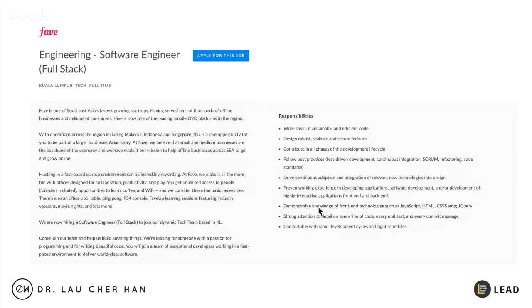Okay, here's a key part, right? Developing your knowledge of front-end technologies like JavaScript, HTML, CSS. This is an N, by the way. CSS and jQuery, yeah, JavaScript framework. Strong attention to detail on every line of code, unit tests, commit messages for Git, and comfortable with rapid development life cycles and tight schedules. So this is a characteristic of a startup company.